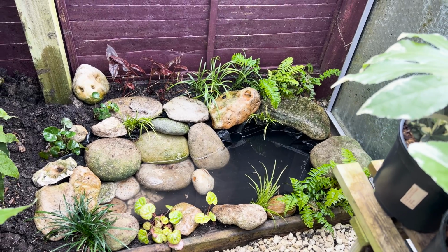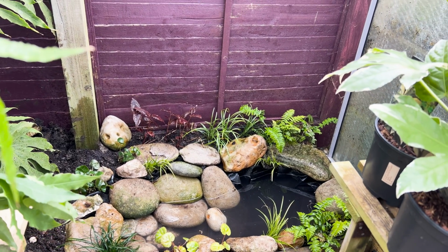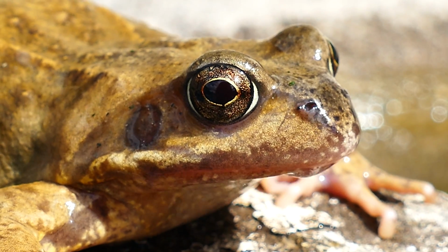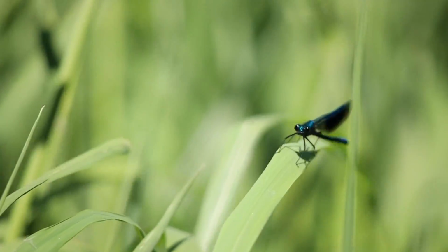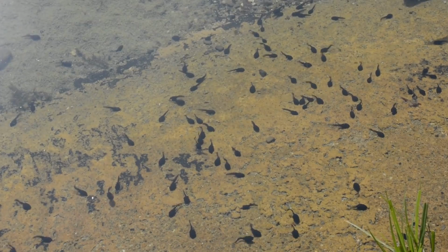Wildlife ponds don't need to be enormous. Yes, the bigger they are, the more habitat you create and the more wildlife you're going to attract. But even a small wildlife pond is going to attract so much wildlife into your garden.